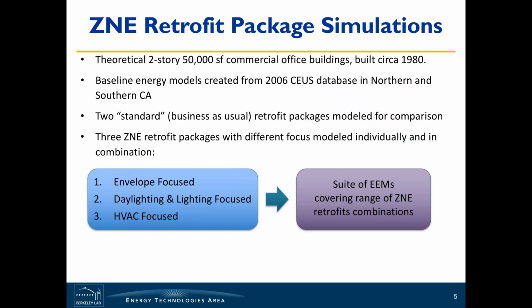So our process was this. We started with two theoretical 50,000 square foot commercial office buildings built in around 1980. They're two-story buildings, and we used the California Commercial End Use Survey, CEUS for short, which is a 2006 survey of energy data across the state of California at the building level, to calibrate those two-story buildings into a representative condition of the state of those buildings in Northern and Southern California. We also calibrated those models to utility data that was available for their market sector locally. So we used PG&E market data, and also Southern California Edison.